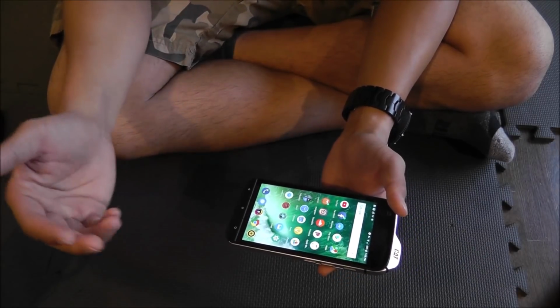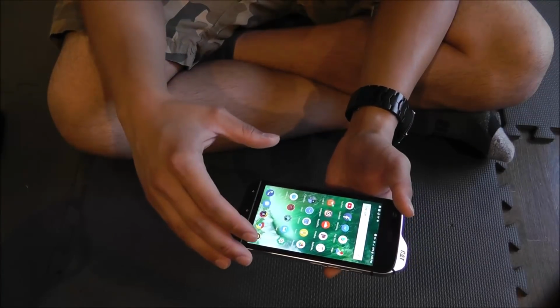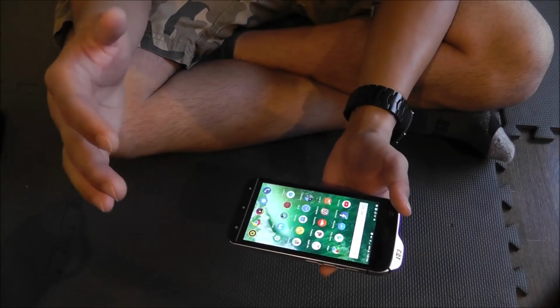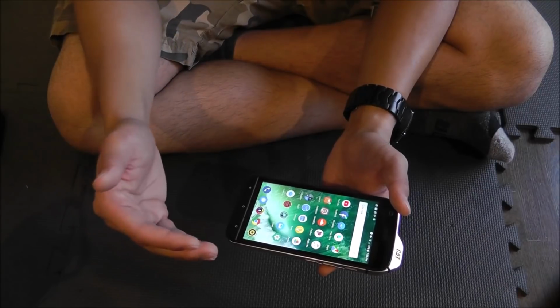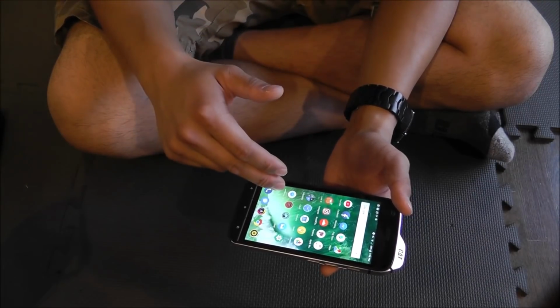Now I just want to touch on the S61 specific apps, like the My FLIR app for the thermal camera, your Air app for measuring your VOCs and air quality, and your digital laser measuring tape app.